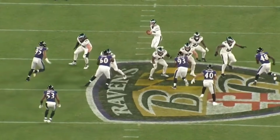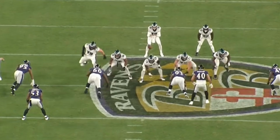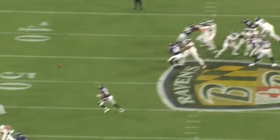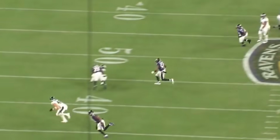Bam! Super quick, super fast. Hits the defensive tackle here, and he basically shuts it down. I mean, to me, this is a really nice, quick rep. Get those hands right to number 60. Really nice rep. Let's go ahead and get to the next play.